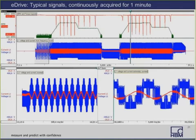So at the top half of this page, we see a 50-second recording of an RPM signal in green and a torque signal in red. Plus, just below that, we see a current in red and a voltage in blue. And the bottom left expanded view shows about 4 seconds of the current and voltage. And the bottom right expanded view shows about 50 milliseconds of the current and voltage.